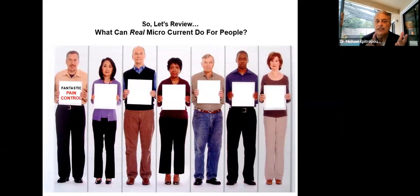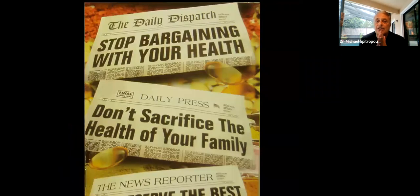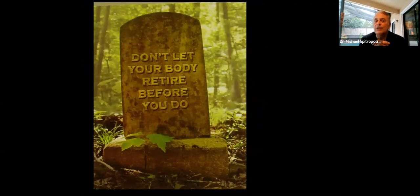It affects pain control, it reduces pain, it renews your cells' ability to heal tissue and repair and rebuild, it boosts your immune system, it detoxifies your body, which is very important to healing of the body. It increases cell membrane transport, it improves energy, and it has basically a total anti-aging effect on the body. So stop bargaining with your health. Don't sacrifice the health of your family. Don't let your body retire before you do.